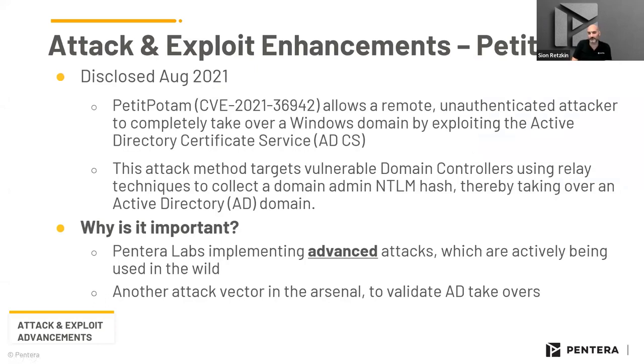PetitPotam. Personally, I love the name. It rolls on the tongue. This vulnerability was published or disclosed in August 2021. What it does is allow, again, an external attacker, remotely from the network, unauthenticated, no credentials, to take over the domain.